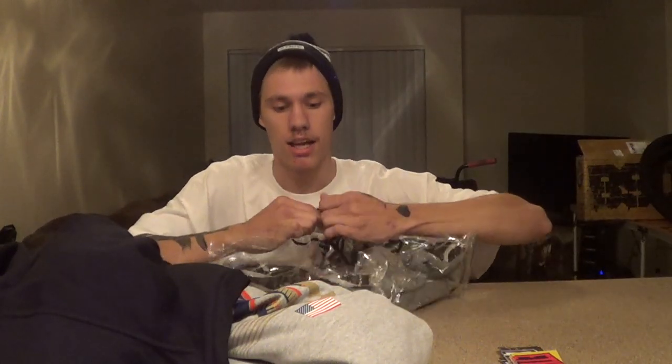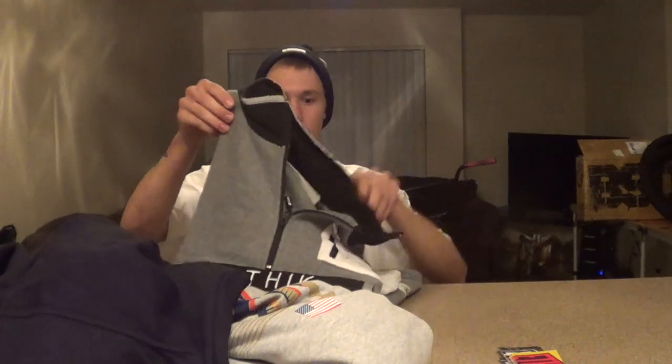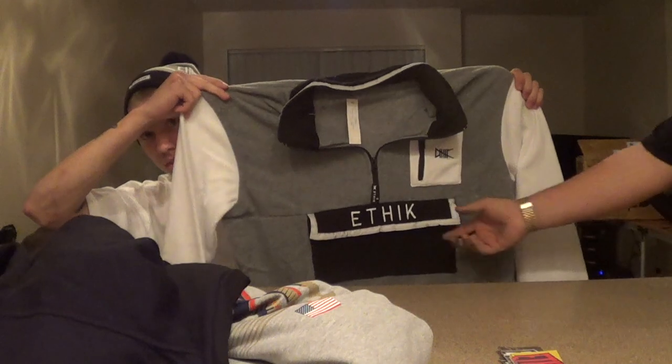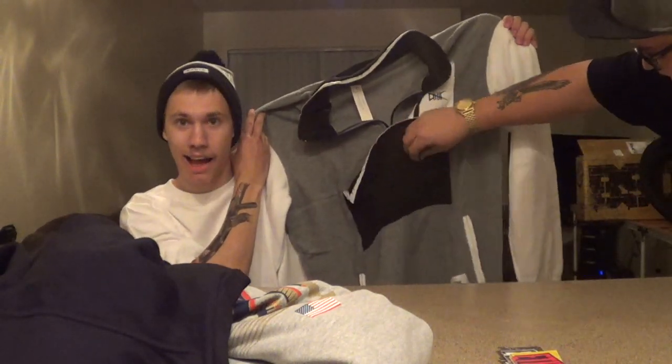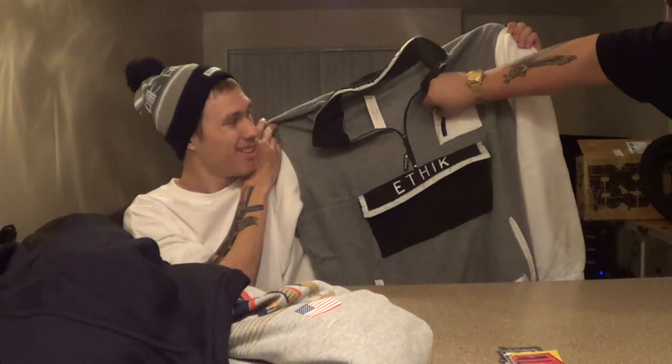Alright, that's it for the Ethic box. Last thing. Ooh, this one's got some different wrapping on it. Good thing this knife's a toy. Alright, I got the Polar Fleece Gray. That's sick. This is actually really soft, too. Is that a pocket right in the front? Yeah, it's a pocket right in the front. What? Yeah. That's sick. I know, get yourself one. Pockets right here, too? Dude.